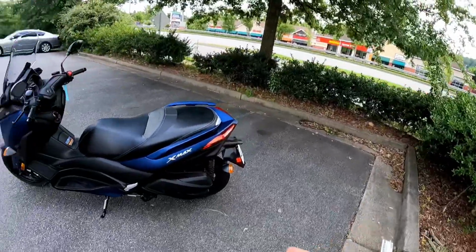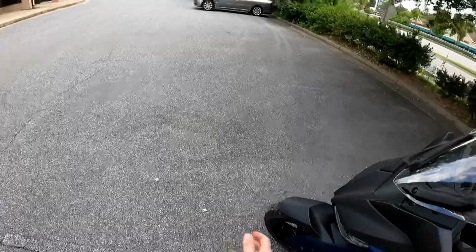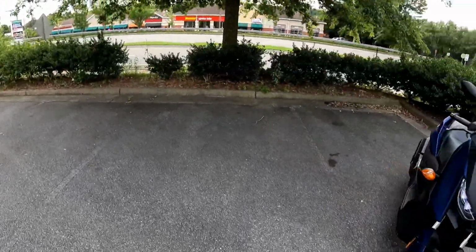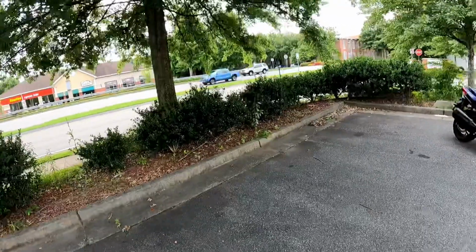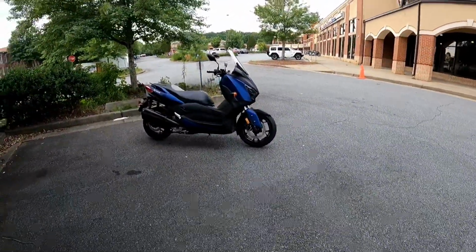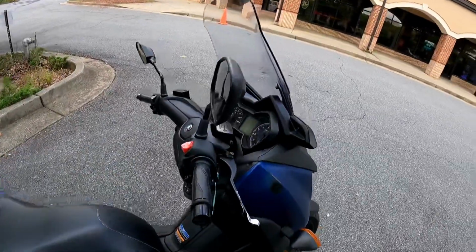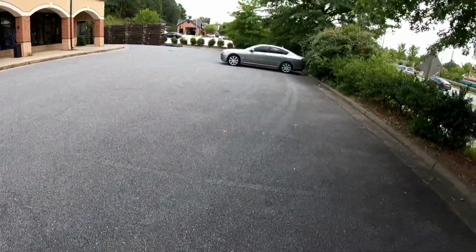But this is actually pretty dummy proof. See, if you leave it somewhat on and you start to walk away from it, it'll start yelling at you, calling you an idiot, saying, "Hey, turn me all the way off." And then you come over here and you do the walk of shame over to your scooter because you forgot to turn it all the way off, and then you're good again.